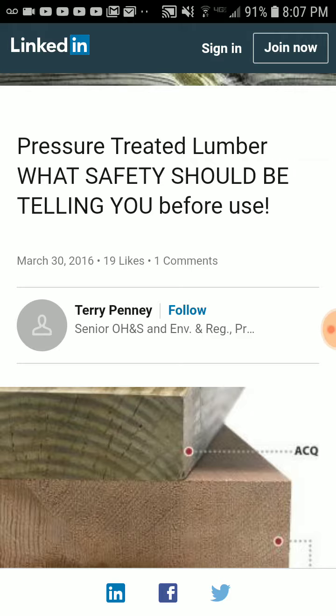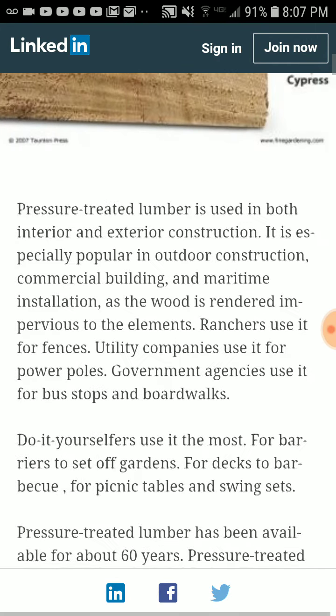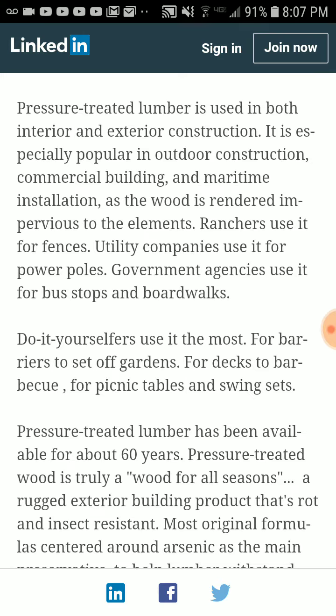Pressure-treated lumber. What safety should be telling you before use. Pressure-treated lumber is used in both interior and exterior construction. It's especially popular in outdoor construction, commercial building, and maritime installation, as the wood is rendered impervious to the elements. Ranchers use it for fences, utility companies use it for power poles, government agencies use it for bus stops and boardwalks. Do-it-yourselfers use it the most, for barriers to set off gardens, for decks, to barbecue, for picnic tables, and swing sets.